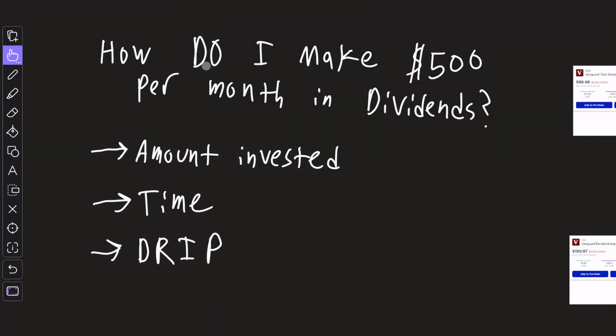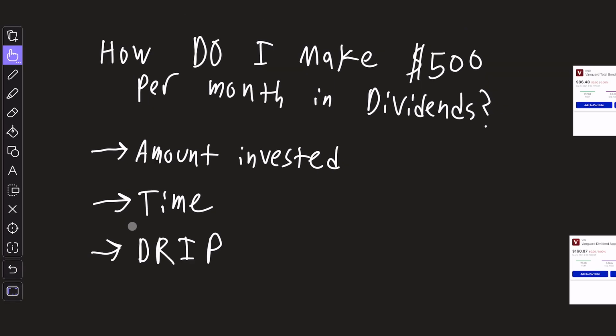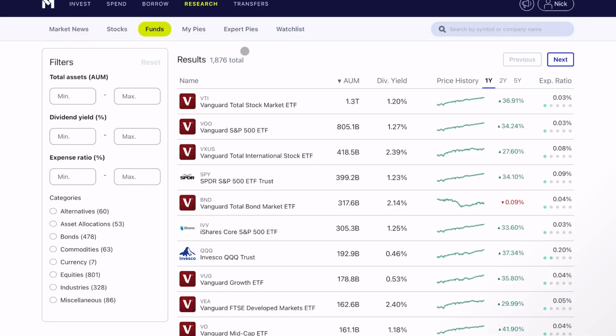But when it comes to making 500 bucks a month in dividends, there's a few key variables involved. Number one is the amount invested. Number two is the time involved, and this is extremely powerful and rather key in all these calculations. And third is DRIP, so that stands for Dividend Reinvestment Plan, and that helps with the compounding effect over time. So those are the main variables involved.